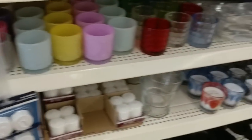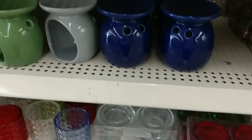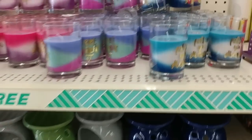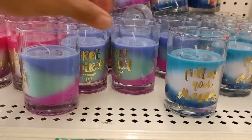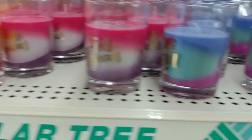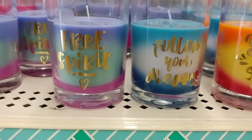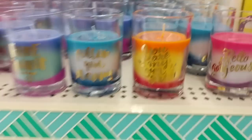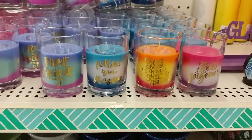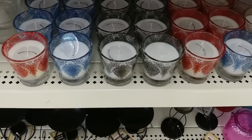Y'all seeing all this cute stuff. Follow your dreams, your spirit, your little gorgeous. These are so cute. These are too cute, you see?